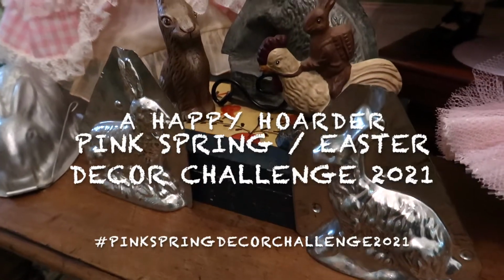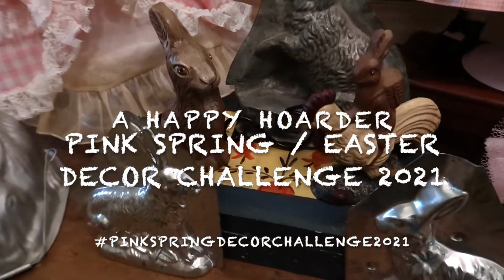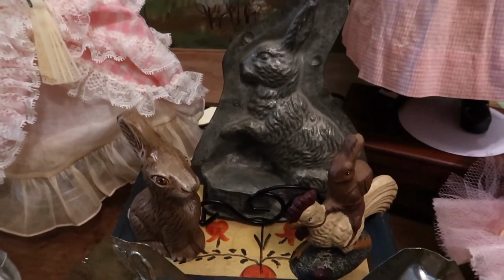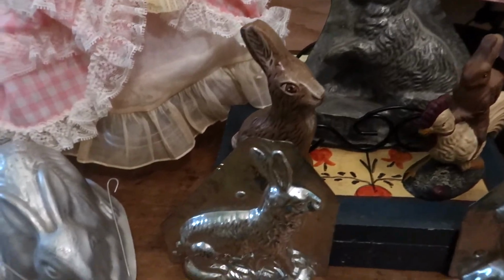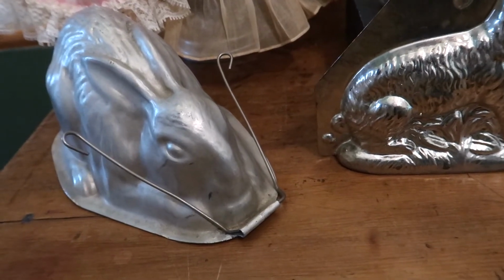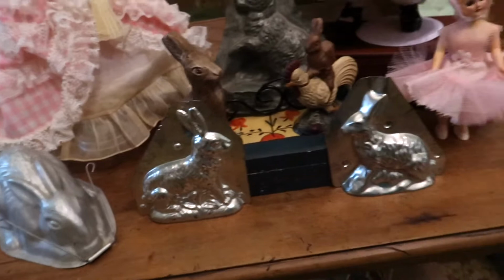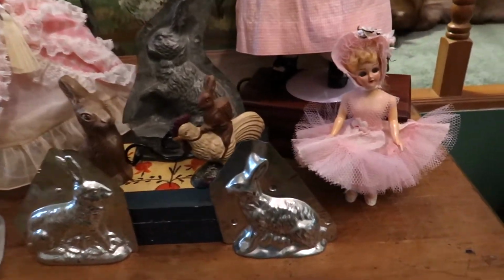Want to know how to save 50% off on your vintage chocolate molds? Buy half a mold. I have one extremely old one back there, and it is just beautiful, but it's just the front half, and I think that's amazing. I actually went looking for half a mold after I bought that one to see what kind of good deals I could get. So I picked up that little cake mold at a thrift store, and I've had it for so many years.